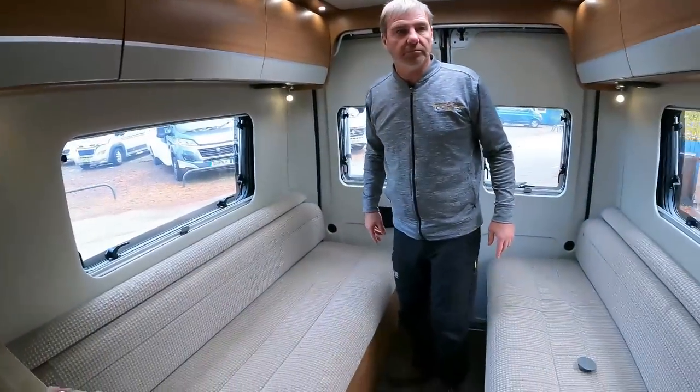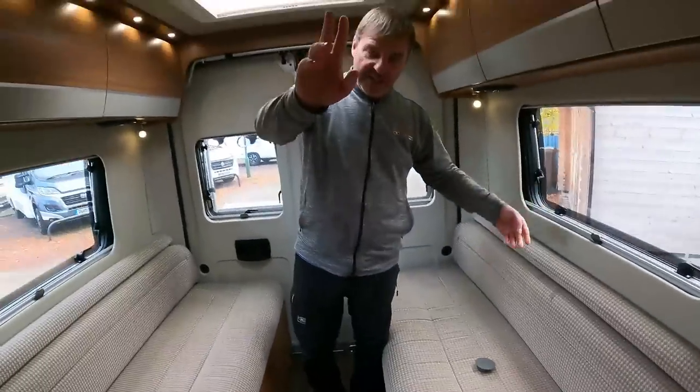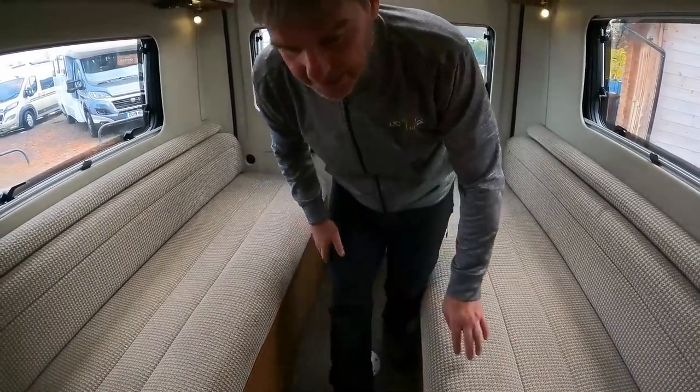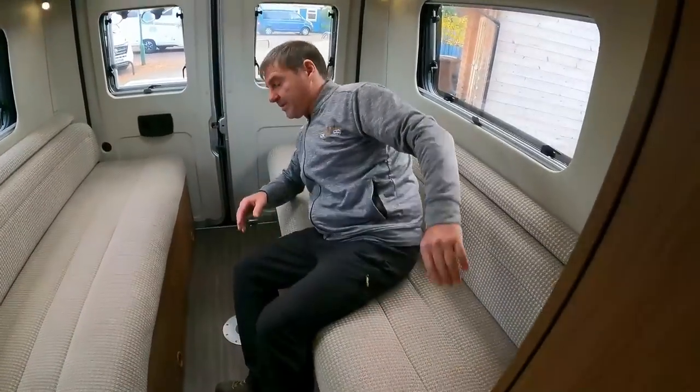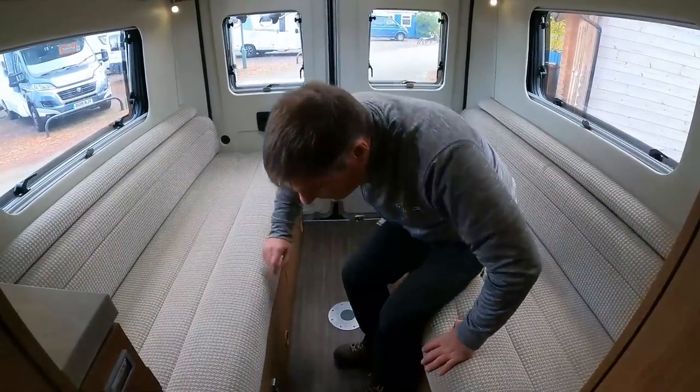The lighting is nice. The one thing I like about the V-line is the benches are long enough to use as singles. Shall I test that, Kev? Because any bench is long enough for you for a single. It is really, yeah. So let me try. A double passenger seat's long enough for me. You're right. Yeah, two singles. I'll give you that.